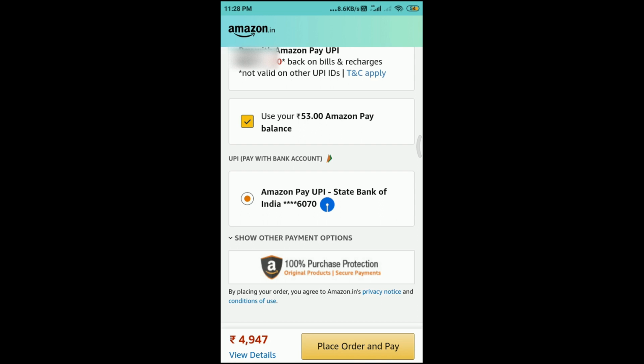I have 53 rupees Amazon Pay balance, I can use it. Now you need to tap on place order and pay. I can use Amazon Pay UPI since my account is linked with Amazon. So after deduction of the 53 Amazon Pay balance, the amount will be 4,947. Just I need to tap on place order and pay.